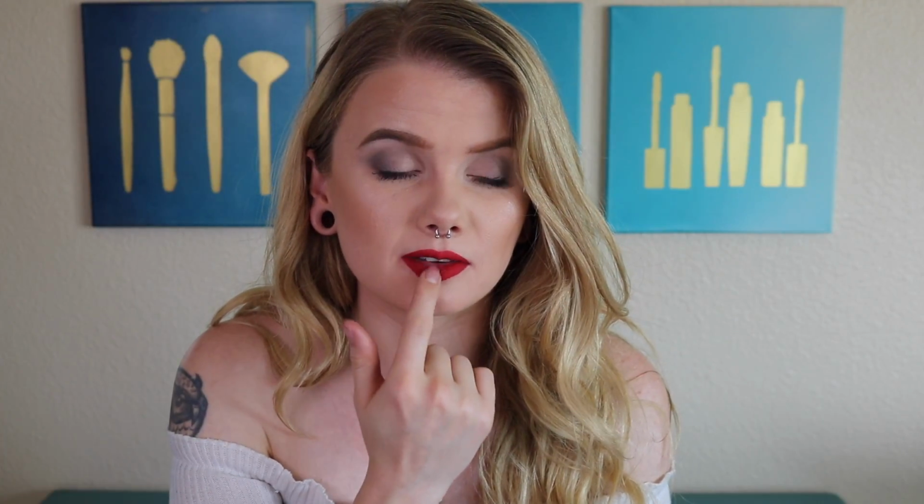Feels very comfortable on the lips. Now, it's definitely a very drying formula. It feels like it just completely sunk into my lips. So I think the real test is actually going to be a wear test. See how this performs all day long. Does it clump up? Can you reapply it? How does it actually last?